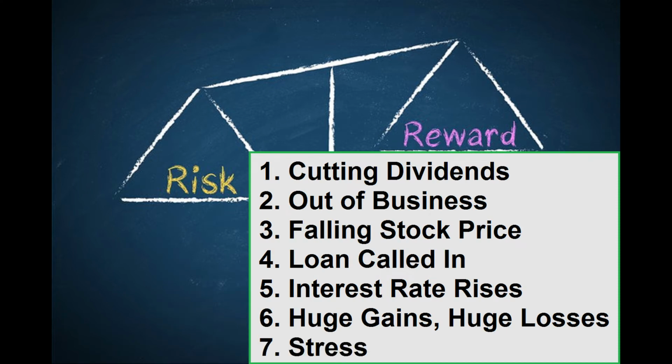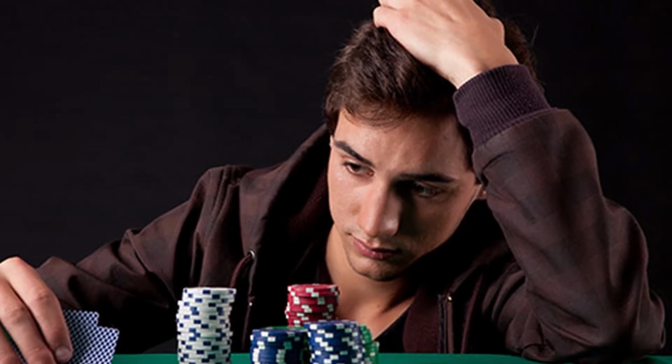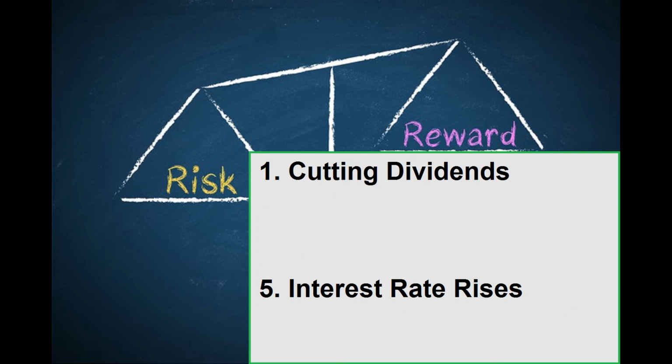Speaking of stress, unfortunately, this one is more about the person you are more than anything else. Sure, you could be more informed with how the market behaves so that nothing unexpected happens. But if you're just the type of person who loses $20 at blackjack and wants to quit for the night, you probably shouldn't be investing. So, those are 7 risks of using leverage to invest. I'm mostly concerned with 1 and 5. Out of these 7, those 2 are most likely to hurt this investment strategy. And I hope both don't happen at the same time.